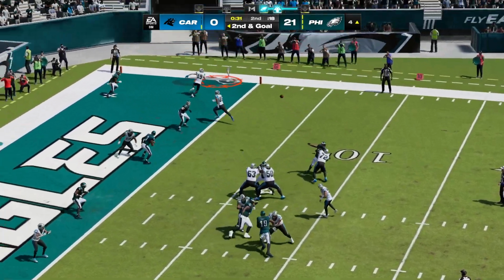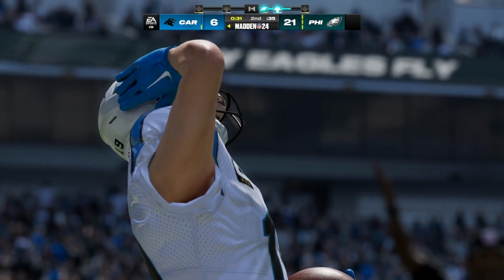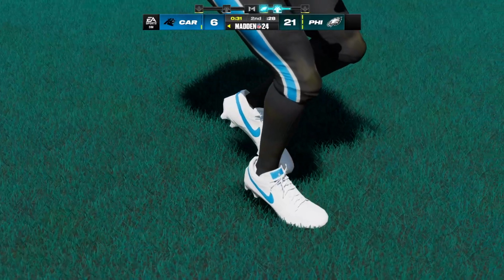It'll be Young again. Did he get the feet down? Yes. Touchdown. Adam Thielen from 4 yards out. And the Panthers are on the board here in the final minute of the first half.